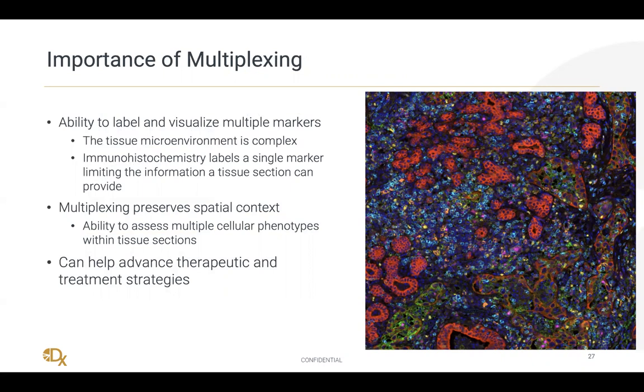Compared to conventional immunohistochemistry, which is a widely used diagnostic technique in tissue pathology, multiplex immunohistochemistry allows us to label multiple markers in a single tissue, enabling researchers to quickly interpret the complex phenotypes of the tumor microenvironment. And this helps advance research discoveries. Multiplexing immunofluorescence also helps preserve spatial context, which allows us to better phenotype cells within the tissue.